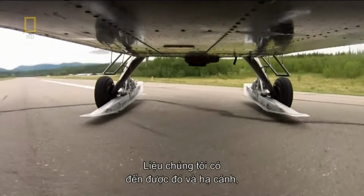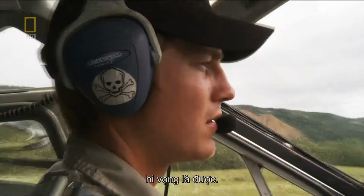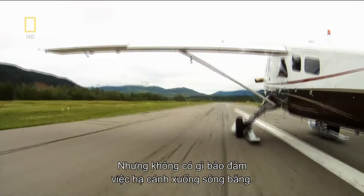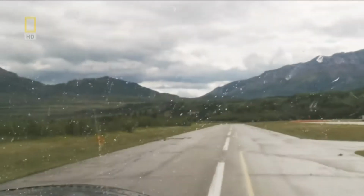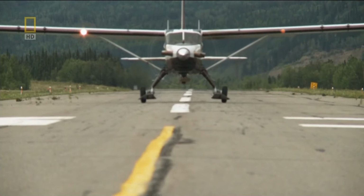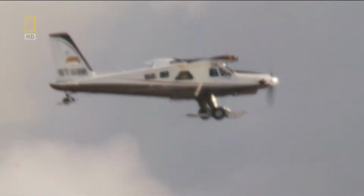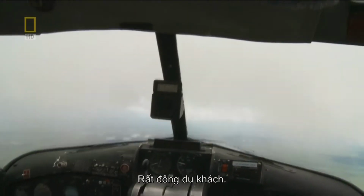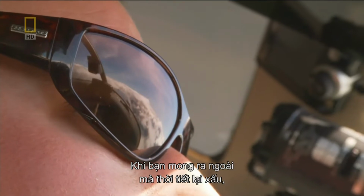If we get to make it in there and land, you know, we always hope for that. But there's never a guarantee of landing up there on the glacier. I mean, a lot goes into a flight, so when you're expecting to go out and the weather's bad, you know you're going to have to be on your A game.